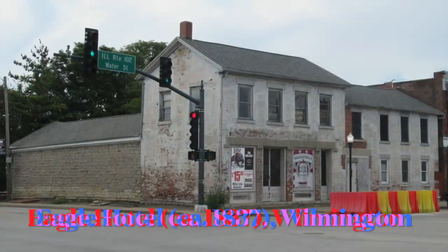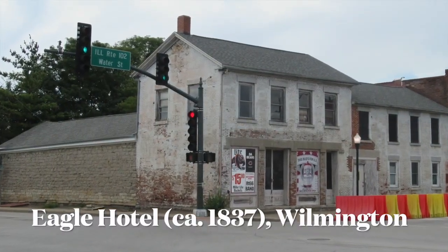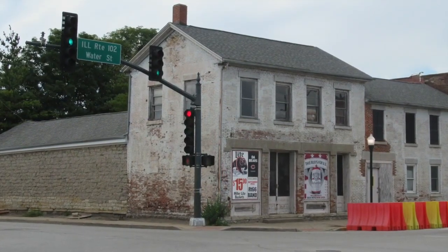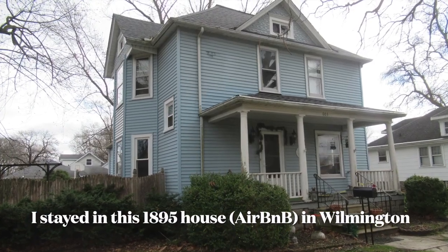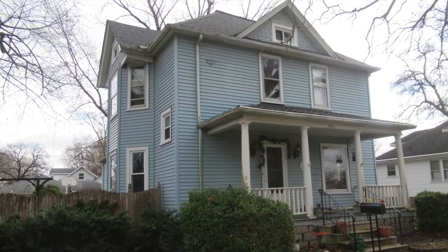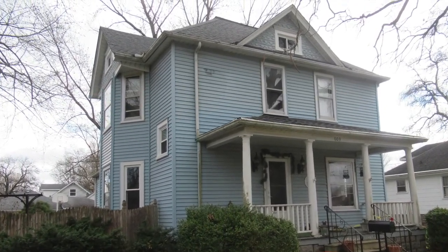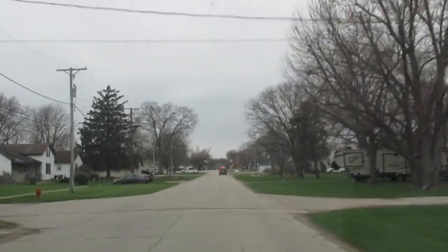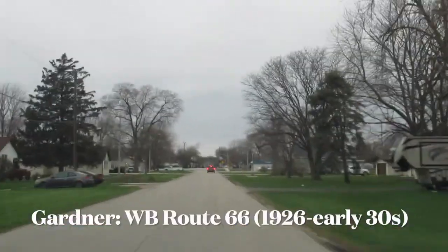In Wilmington, we see the Eagle Hotel, the oldest commercial building on Route 66. It's closed as a hotel, so instead, I stayed in this 1895 house, it's an Airbnb, to get that flavor of early 66. Now let's take a little drive on Original 66 through Gardner, Illinois.